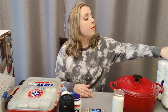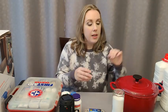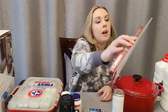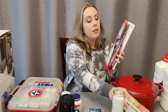And then I wanted to talk about a cooking source. To me, one of the cheapest solutions would be having a charcoal grill. So you're going to want to have plenty of bags of charcoal on hand. You're going to want to have stuff like lighter fluid, and then you're going to need ways of lighting that. So you're going to want things like these lighters here. You're going to want matches, stuff like that.